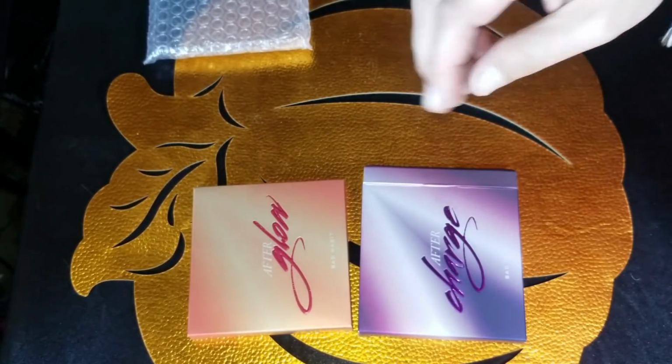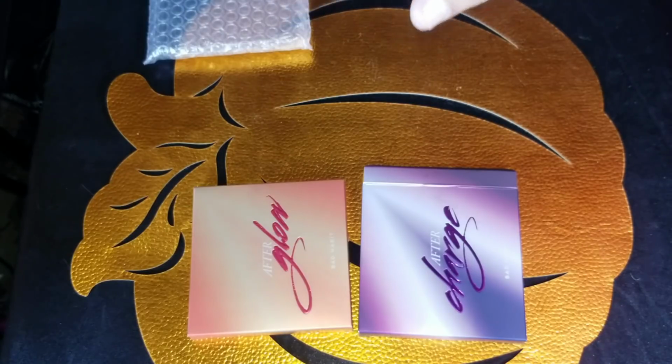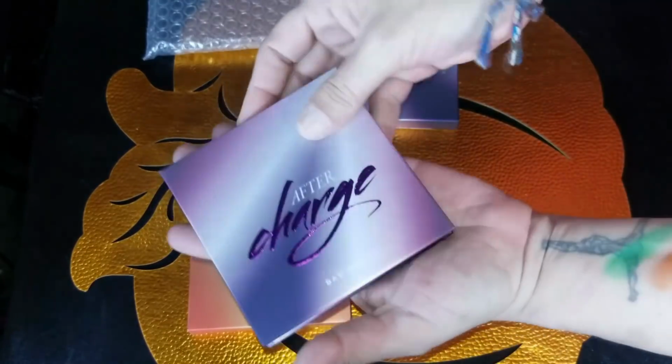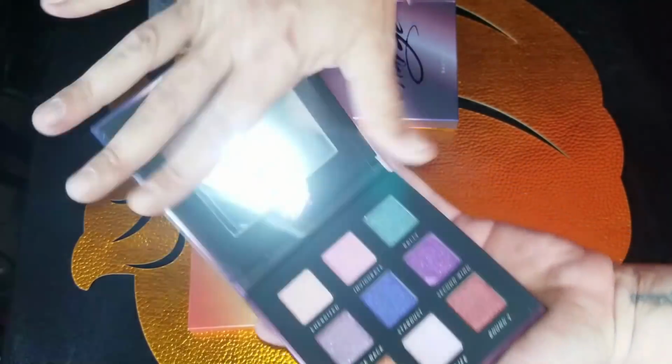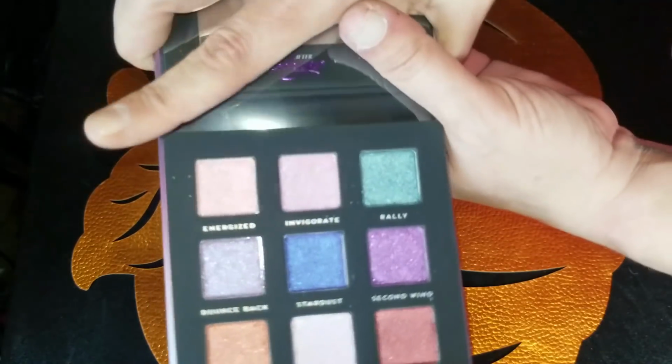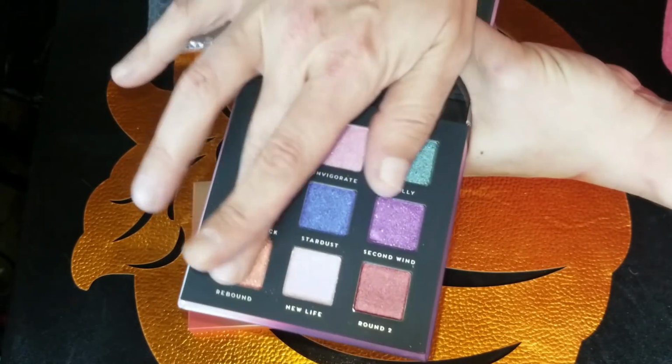Okay, up next I grabbed these off the Hush app. These are the Afterglow and Aftercharge palettes from Bad Habit. This is what the Afterglow palette looks like. This does have a mirror as well, and it has all your beautiful gem tones, purples and pinks, beautiful shades.